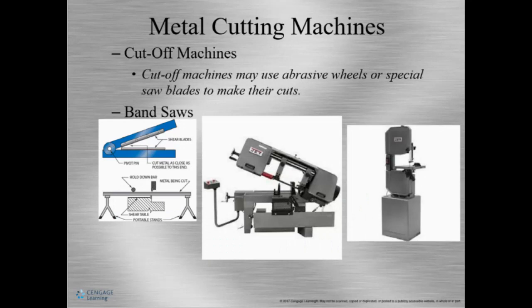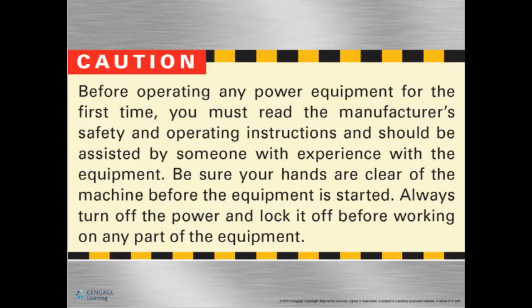Okay, so cutting machines. Cut-off machines use a pivot point to cut. Others, like a horizontal bandsaw or a vertical bandsaw, just cut the material. So we want to use the proper blade for the type of material and make sure the settings are for that material. Sometimes going faster does not produce the best cut. So if you're operating any equipment, make sure you know how to use it and make sure that you're safe when you do it. If not, you need to have somebody show it to you.